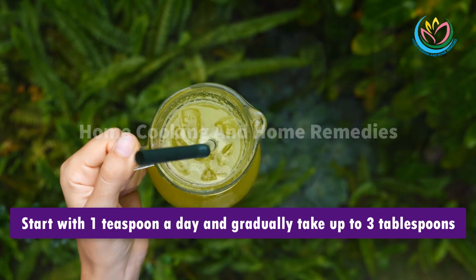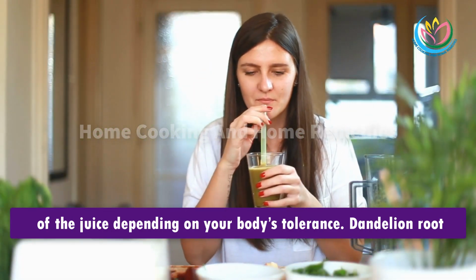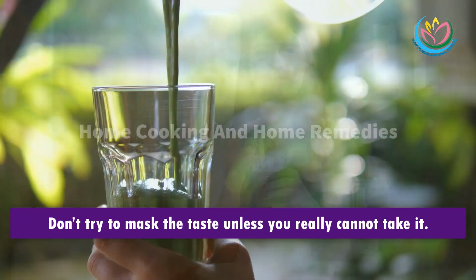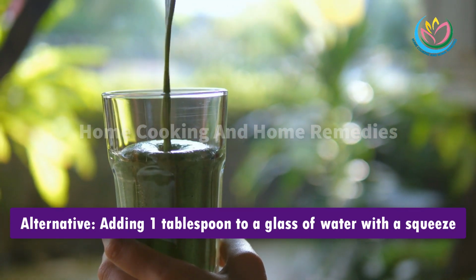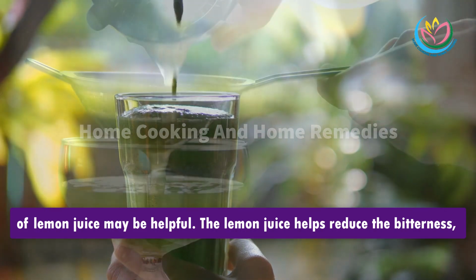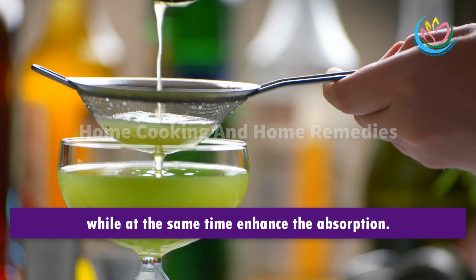Start with 1 teaspoon a day and gradually take up to 3 tablespoons of the juice depending on your body's tolerance. Dandelion root juice can be very bitter, and it's the bitterness that works its magic. Don't try to mask the taste unless you really cannot take it. Alternatively, adding 1 tablespoon to a glass of water with a squeeze of lemon juice may be helpful. The lemon juice helps reduce the bitterness, while at the same time enhancing the absorption.